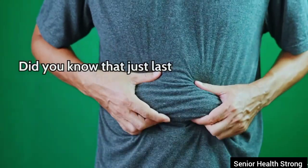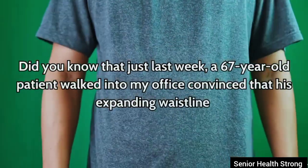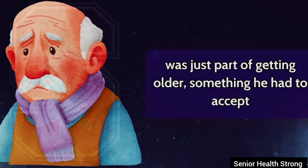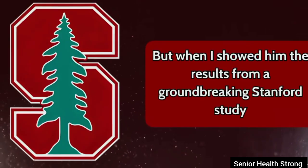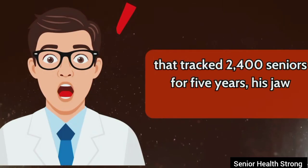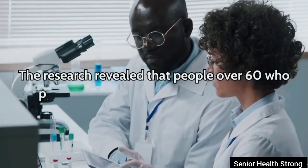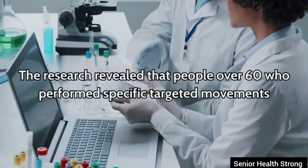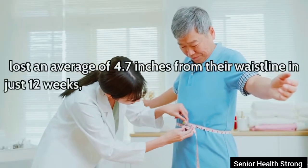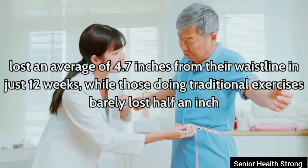Did you know that just last week, a 67-year-old patient walked into my office convinced that his expanding waistline was just part of getting older, something he had to accept? But when I showed him the results from a groundbreaking Stanford study that tracked 2,400 seniors for 5 years, his jaw literally dropped. The research revealed that people over 60 who performed specific targeted movements lost an average of 4.7 inches from their waistline in just 12 weeks, while those doing traditional exercises barely lost half an inch.